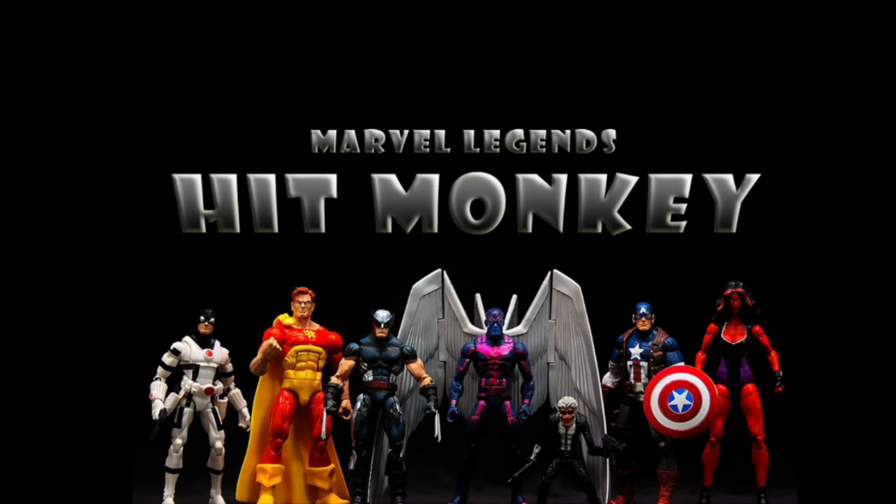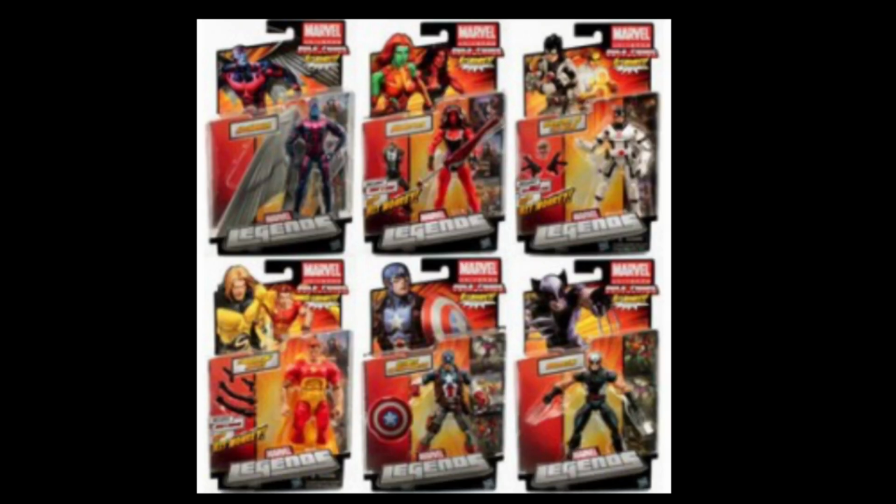The Red She-Hulk, who came with a sword, torso and legs to the Build-A-Figure, HYPERION, who came with the arms and pistols to the Build-A-Figure, and then the figures without any Build-A-Figure parts was the Ultimate Captain America, who came with the accessory shield, a Wolverine figure from the X-Force version, a repaint of the SDCC exclusive X-Force box set, and then we have the Archangel with attachable wings.